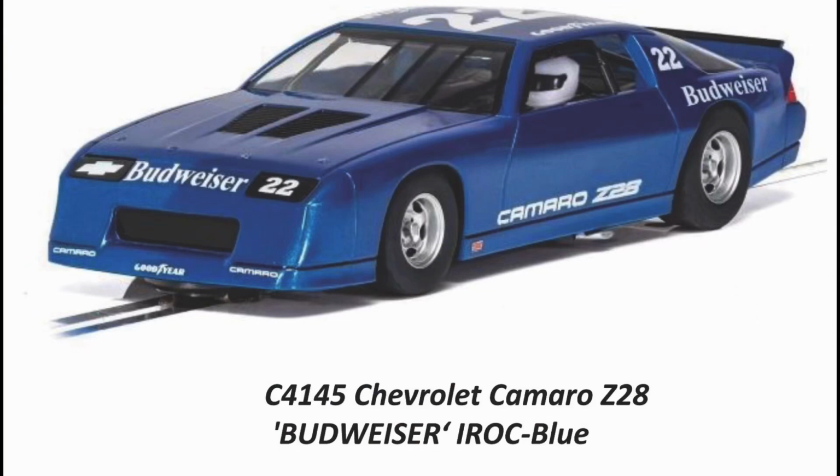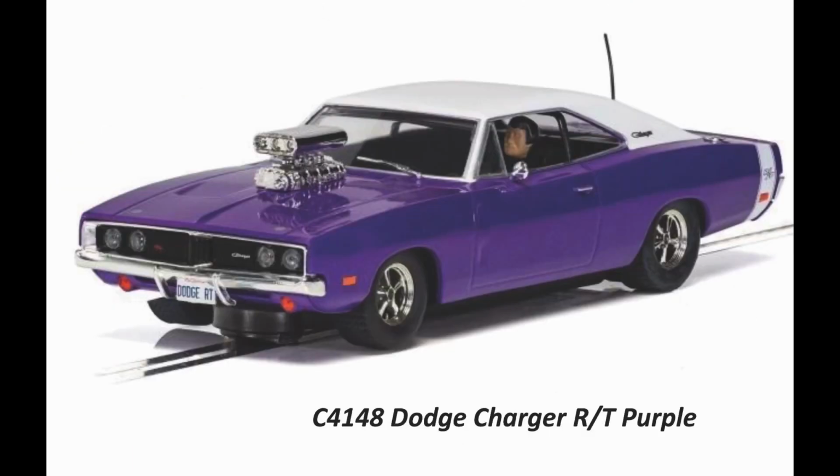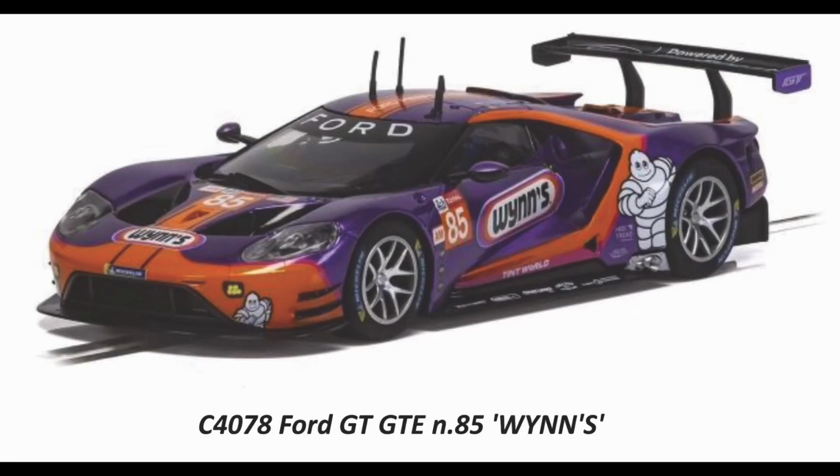The C4145, the blue IROC Z28. Obviously a project near and dear to my heart. It was a suggestion I did for Scalextric, obviously. C4148, the purple Dodge Charger RT with the blower coming out of the hood. The Wins 4078. The IROC and the Wins have already shipped.